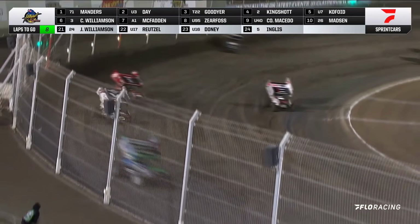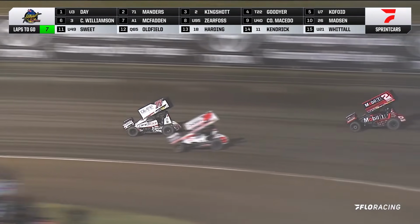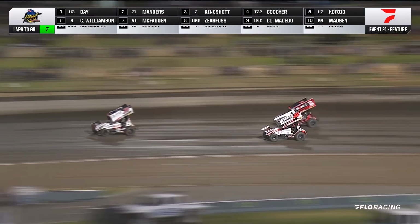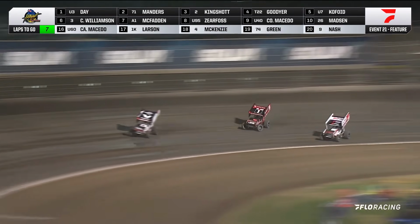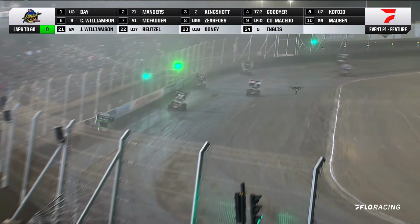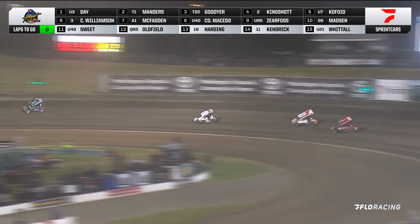What a fantastic restart there from Manders. Gave it everything he had to try and get by Payday. Couldn't make it happen. Now Goodyer trying to buy 2 cars in one corner. He'll get back by the 2 of Kingshott or Willie. Dayne back around the outside. They go wing to wing into turn 3. Kingshott in the middle of the two white cars as Corey Day leads another lap. It'll be 5 remaining in tonight's A main event, the High Limit International.